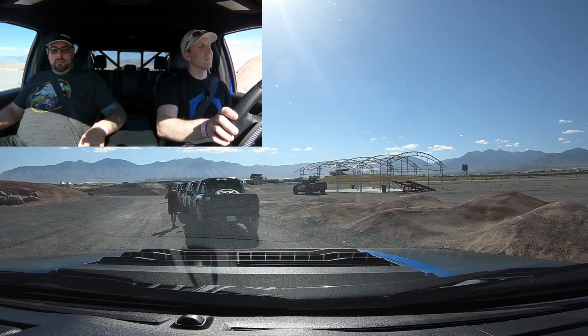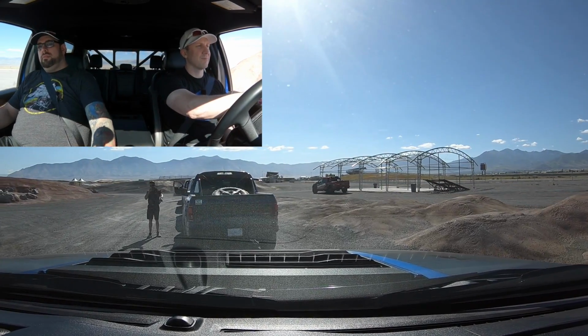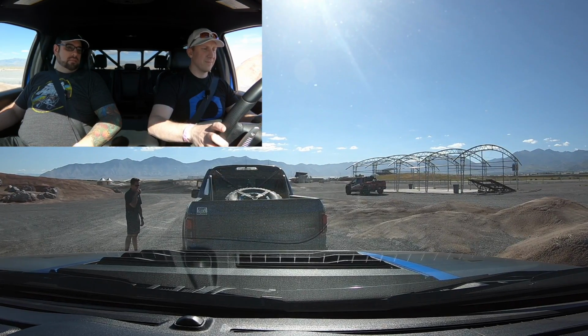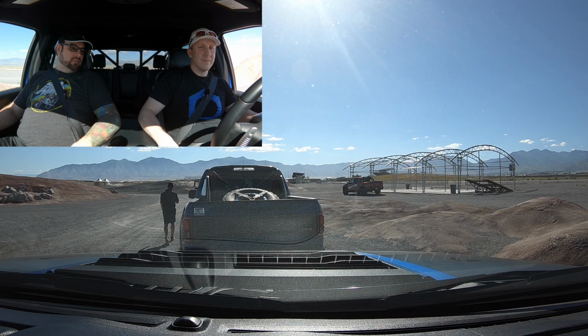Now you're going to do the neutral coast stop. Go to neutral, coast it in. When the truck stops, go ahead and shift it back to normal mode. Turn your hill descent off. We're going to roll over to the off-road handling course.